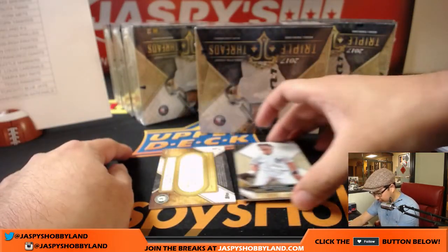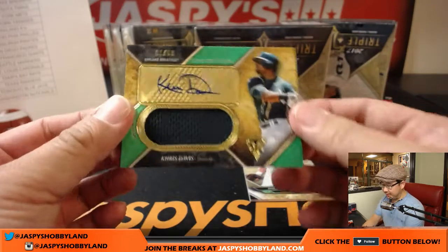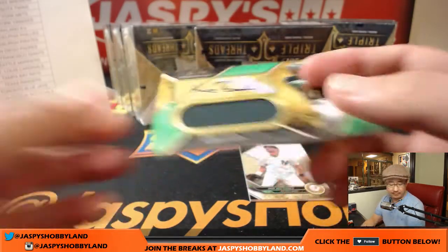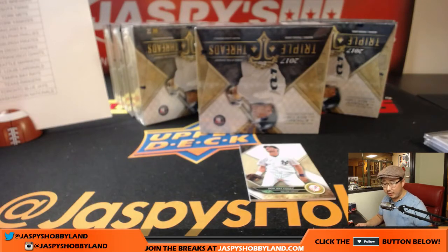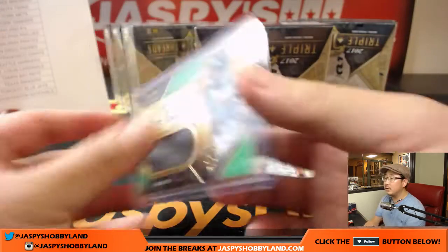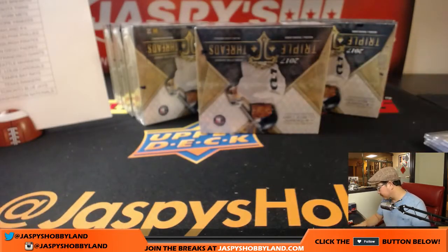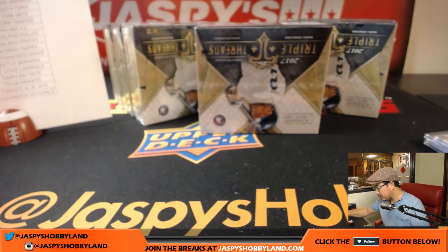And behind Donnie Baseball is Chris Davis. 1 out of 50, relic and autograph. That's a nice one for the A's, Nick M. Nice one for Nick. All right.